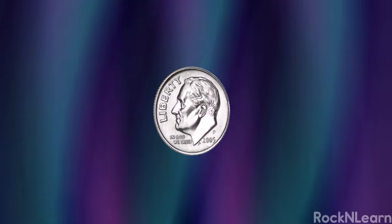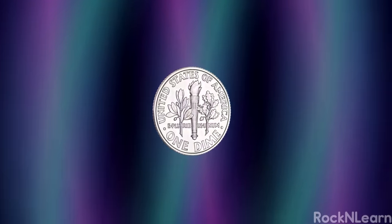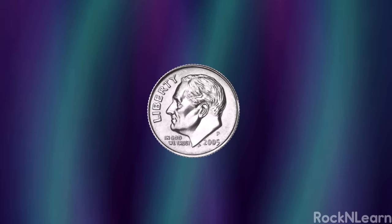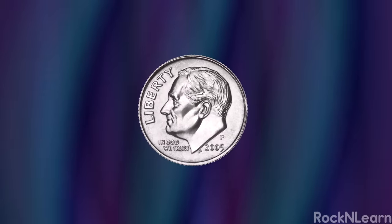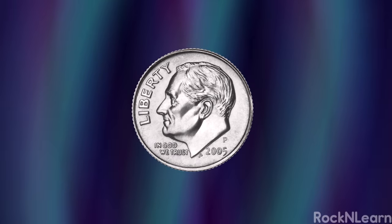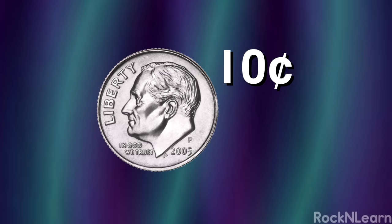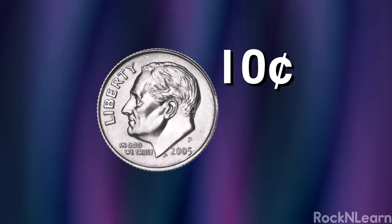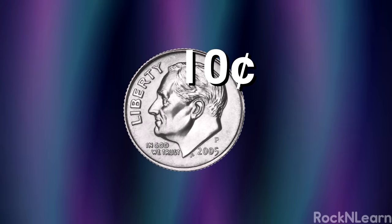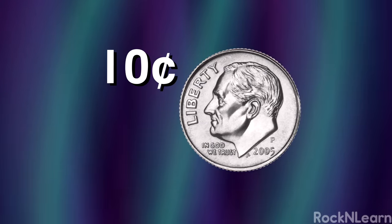The smallest coin we have is the thin little dime with Franklin D. Roosevelt on the front at this time. 10 cents is the worth of the dime. It's easy to remember as we sing this rhyme.